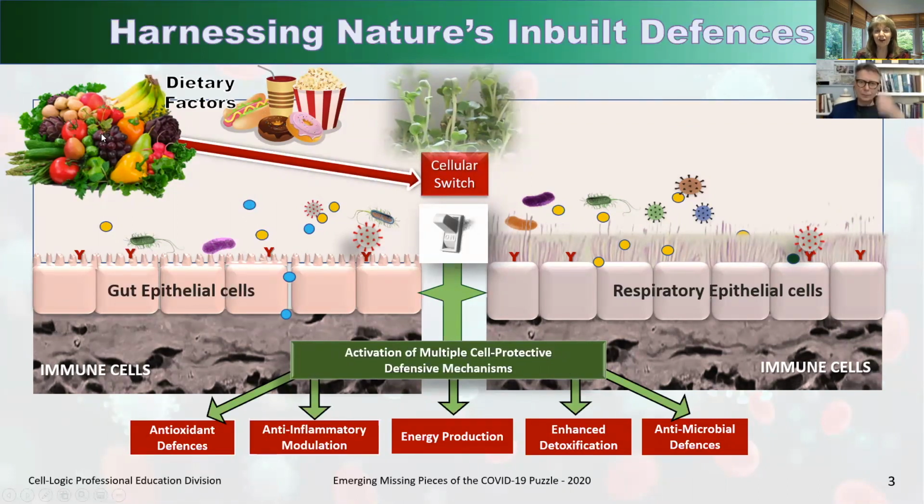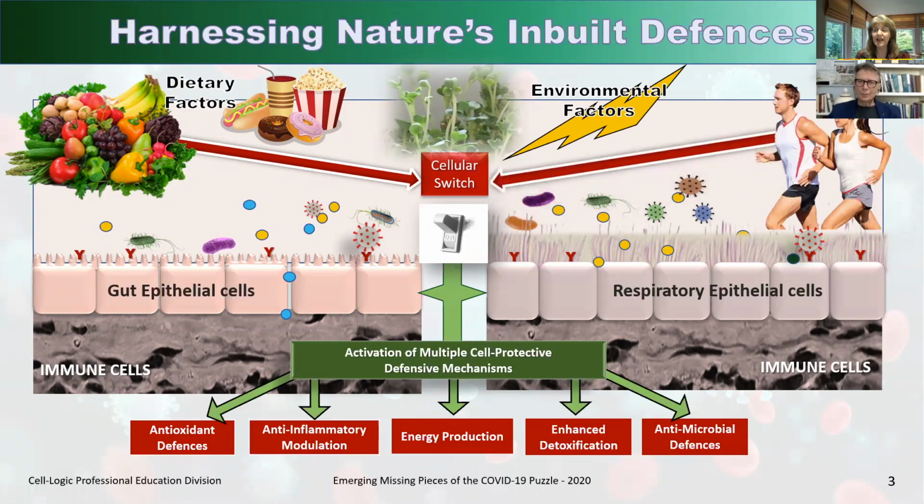So this kind of food is activating all of these protective mechanisms, and junk food or over-processed food actually does not activate them, and it actually increases the inflammatory processes. And then it's not all about food. Another area where we can influence these protective actions is by exercise and rest, and all of the good lifestyle practices we all know about.